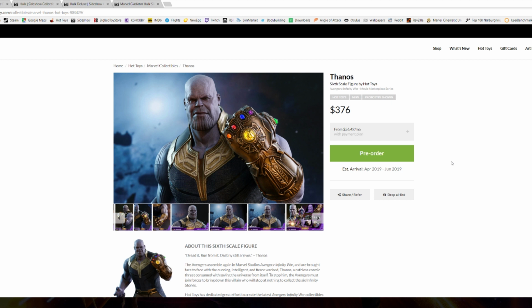And for 2018, for the Avengers, for the ridiculous price the Iron Man came out at, I think this price is just what I was expecting. I was expecting about this. So needless to say, I'm extremely happy, extremely excited for this figure. I will be getting this figure.